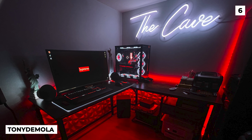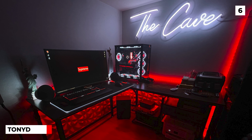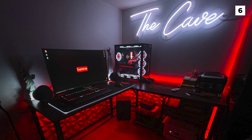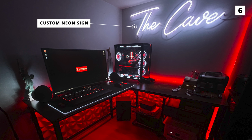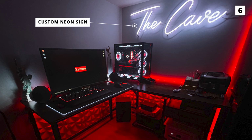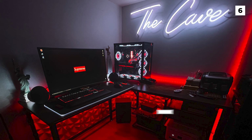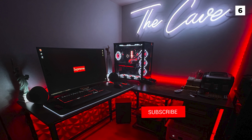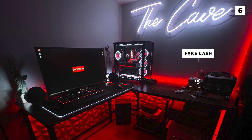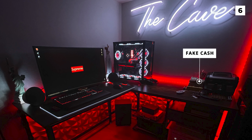Next up is this absolutely stunning setup from TonyDemola. The combo of the red light on the bottom and the white light on the top of the wall gives the room an incredible vibe, whilst also showcasing that impressive custom neon sign. The colour scheme from the LEDs continues into the actual gear itself, with the monitor, keypad, mousepad and even the PC itself all matching and looking amazing on this black corner desk. To top it all off, I have to mention the hilarious stack of fake cash sitting next to the printer that really brings this baller man cave together.